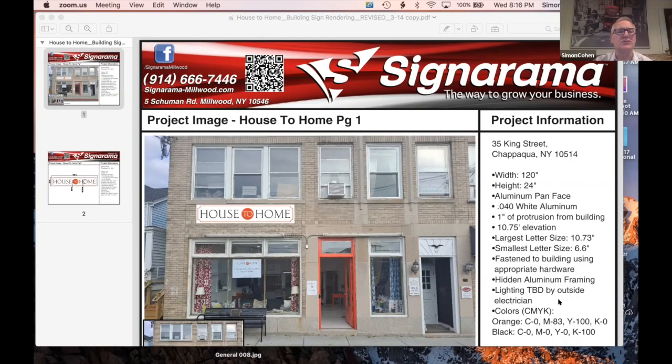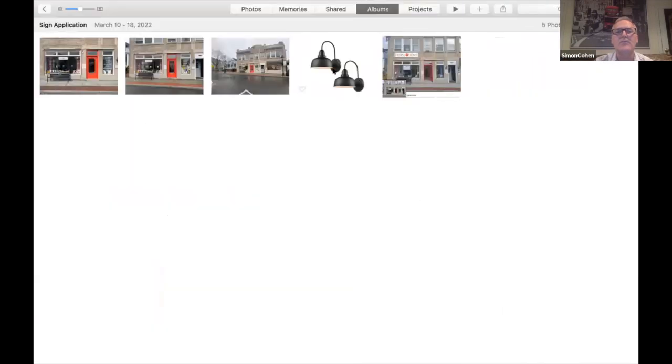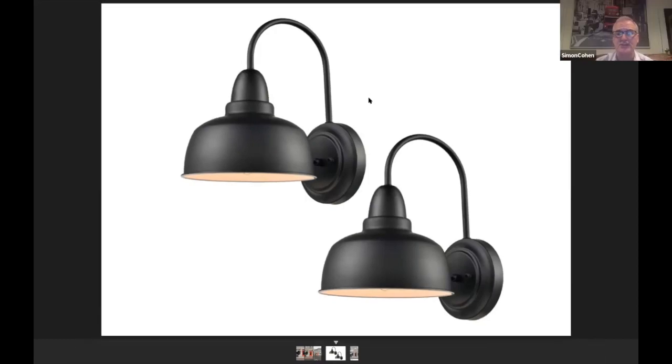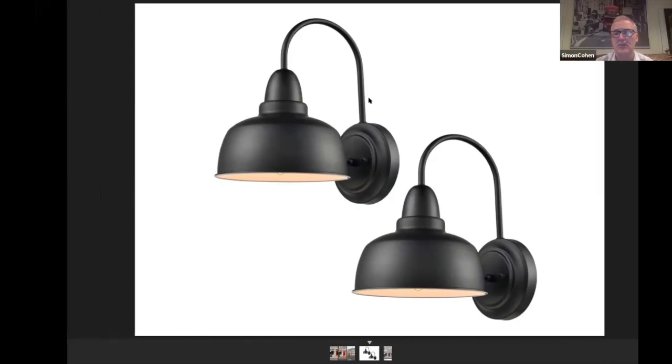I'm just going to switch across to show you one I found online. Can you see that okay? Yes. That was just one option. You probably want something where it's shining the light at the sign as opposed to going straight down at the street. Yes. How big are those? I would like to get something fairly small, about 12 inches. I'm not looking for something big.